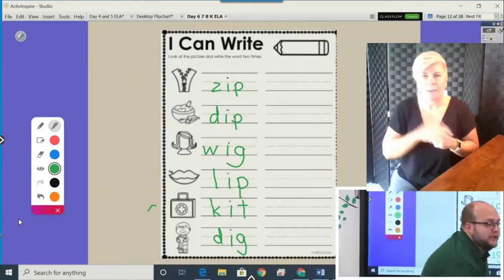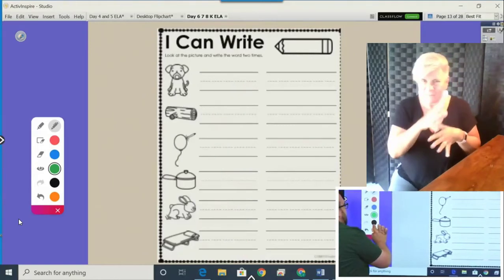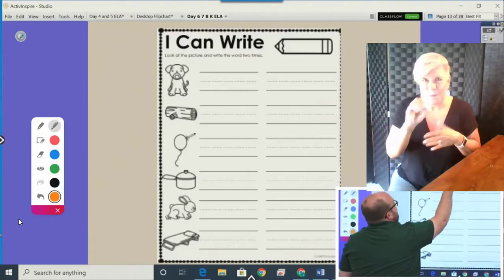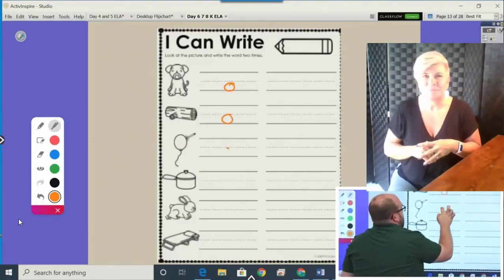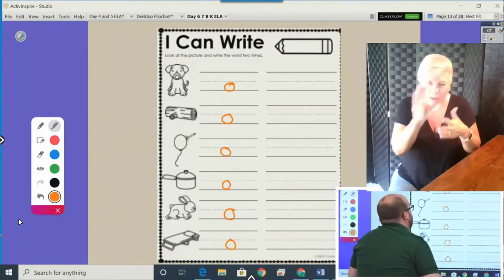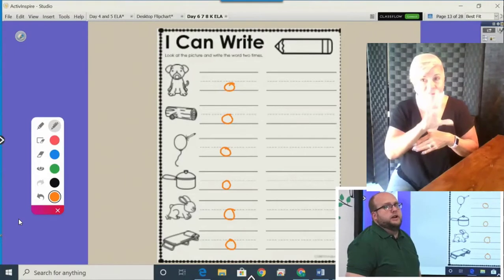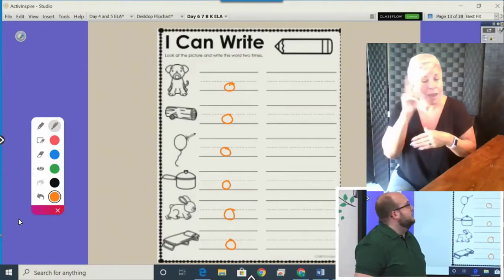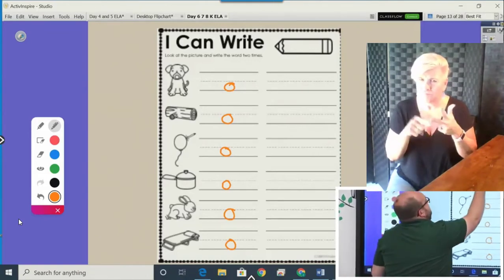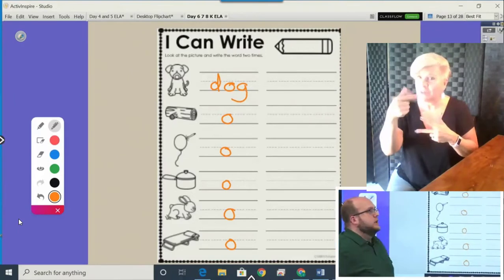What vowel do you think is going to be next? I've done A and E and I and O. Oh, I just said it. O's next. Let's put that O in the middle so that we can focus on the consonants. There's 26 letters in the alphabet and 5 are vowels, so that means we've got 21 consonants, and you have to know every single one of them to be in first grade. So the first one is dog. What two consonants are in dog? D and G.